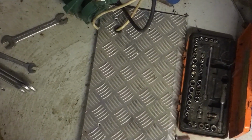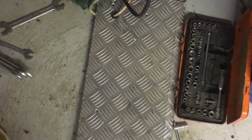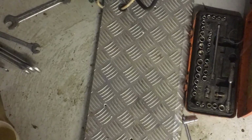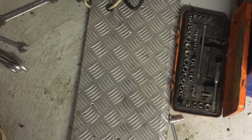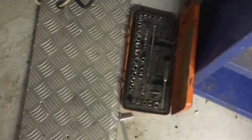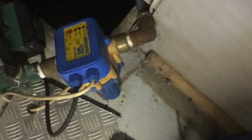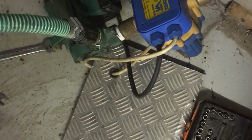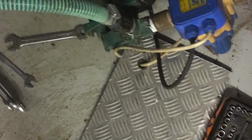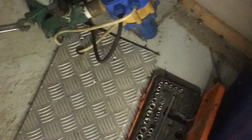What I've done now is I've taken all that off and I've put a piece of cycle inner tube over the spigot, and then I've put the pipe on and nipped it up again with 2 Jubilee clips, so I'm sure that should be sealed. But something's not right because that pump's going like the clappers and it's not blooming pumping. And that's the seal running dry, so we don't want to do that.